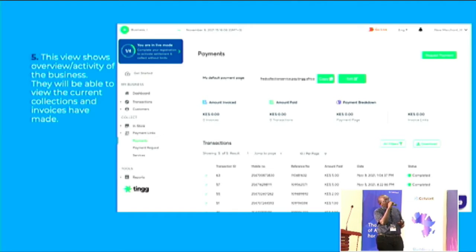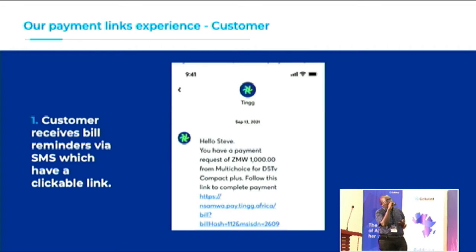This is just a view, not so clear, showing the different breakdown and summary of payments that are received from different payment sources, different payment options and for different services. There are a couple of filters you can apply, and you can also download the report for your own use.